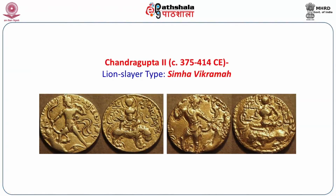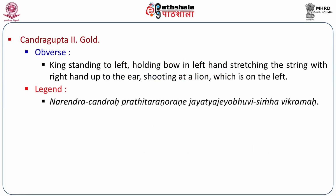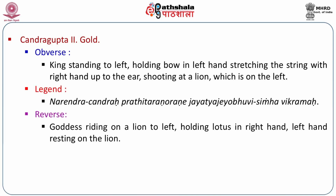Here is another coin of Chandragupta II, which is a lion slayer type coin, and on the reverse you can read Singha Vikrama. On the obverse the king is standing to left, holding a bow in the left hand, stretching the string with the right hand up to the ear, shooting at a lion, which is on the left. The legend reads Narendra Chandra Prati Tarano Rane Jayatya Jayo Bhuvi Singha Vikrama. On the reverse we have the goddess riding on a lion to left, holding lotus in her right hand. Left hand is resting on the lion. The legend is Singha Vikrama.